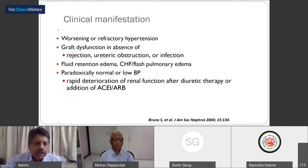The usual clinical manifestation is worsening of refractory hypertension or an early onset of hypertension. With graft dysfunction in the absence of a rejection, an obstruction or an infection, we should have a clue whether we are dealing with a renal artery stenosis. So if the patient is getting edema or retention of fluid or complaining of breathing difficulty with increasing blood pressure, we need to think that a transplant renal artery stenosis has to be excluded.